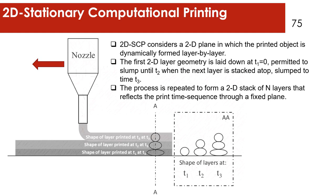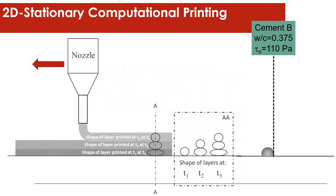We're actually watching it being built in 2 dimensions, layer by layer, with time intervals in between each layer of deposition equal to the time interval of the passage of that printing layer. This we call 2D stationary computational printing. So here's the actual computational simulation showing each layer. We're printing a double layer wall, and each layer is printing inner and outer wall.